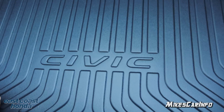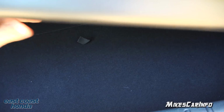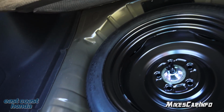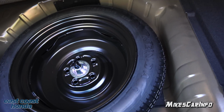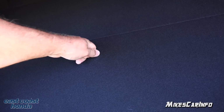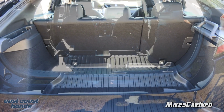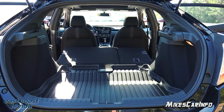And your spare tire is located under this cover. So let me lift this up to show you. Right there, there's your spare tire, and you can also utilize some of that space for cargo space if you really want to. Now those seats will fold down in a 60-40 split fashion, so you can have a combination of cargo and passenger space.